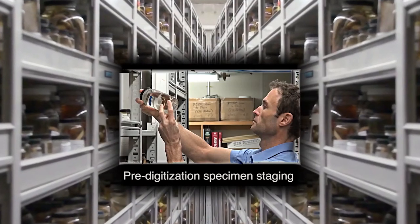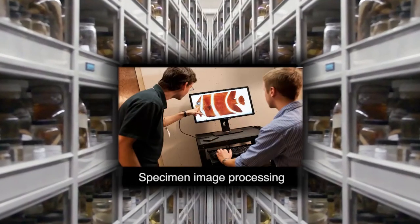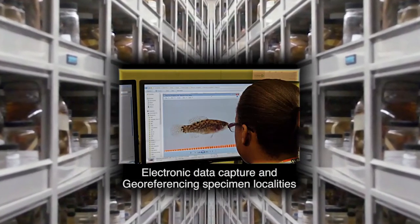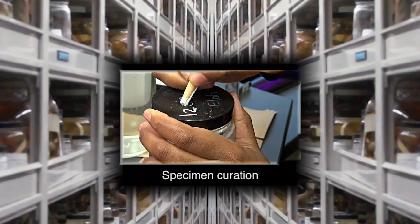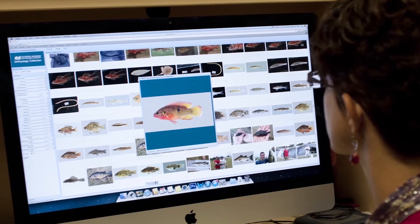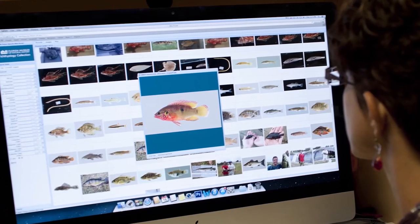As fluid collections can be large, it is critical that processes are efficient and tested and re-examined periodically so that the whole process can be replicated at other collections in a similarly efficient manner. Providing high-resolution images of fluid-preserved specimens provides greater access to the wealth of information stored in these collections.